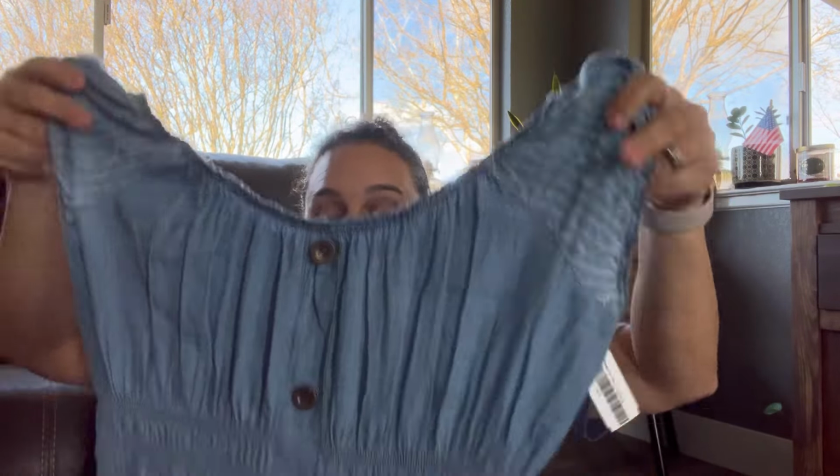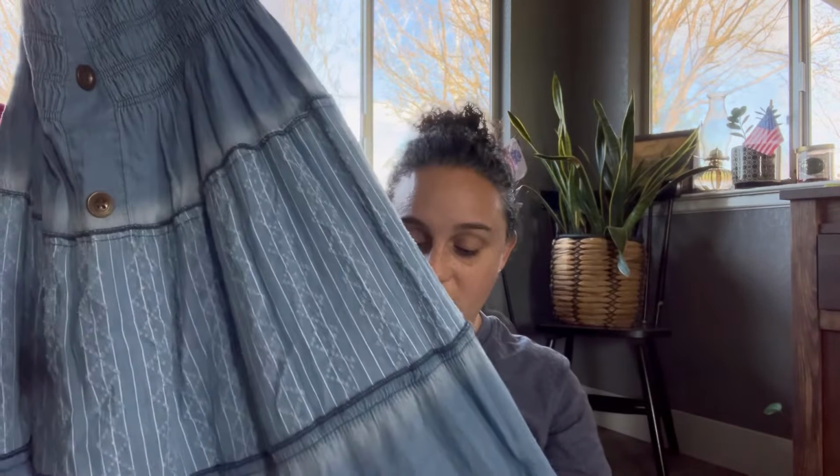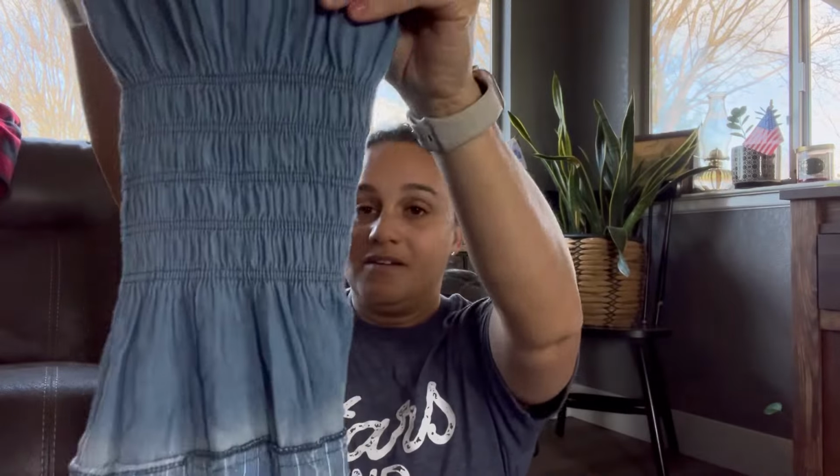Okay, clothes. I have not tried these on, so hopefully they fit, but it's kind of a denim dress, and it's kind of longer. It would probably come down to my calves. I'm not very tall. I'm only like 4'11", but I think it will fit me. I don't know. We'll see. I'll try them on. And then there's another dress.